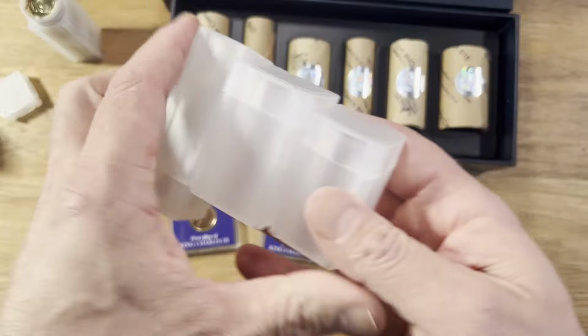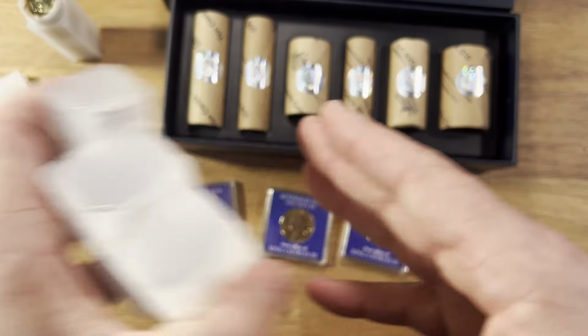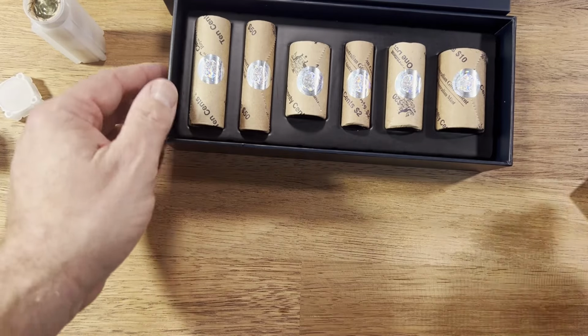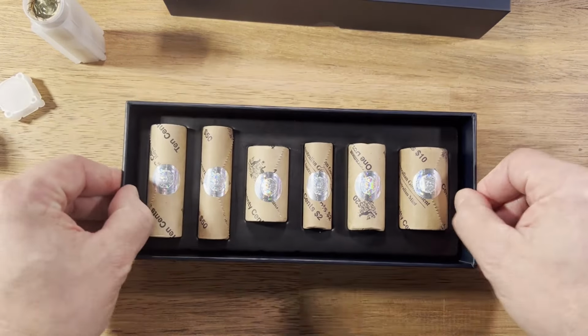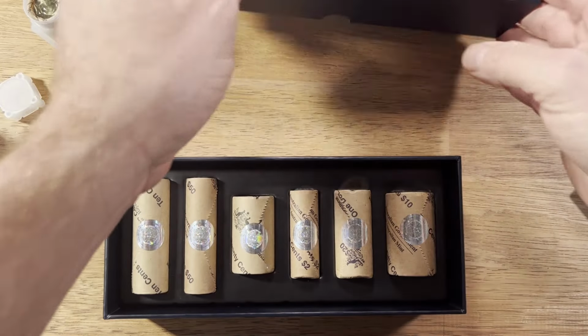And I already had the tubes ready to go. I'd already purchased the tubes for the other coins that were going to come out. So, like I said, a little bit disappointed in the way that they've ended up releasing it like this, but it's still nonetheless a pretty nice way of putting it together.